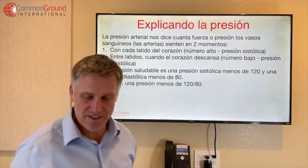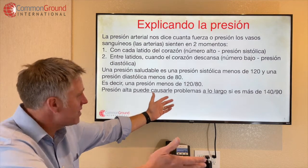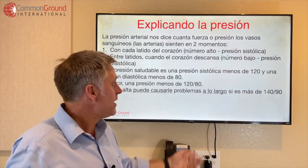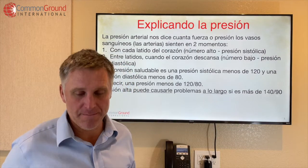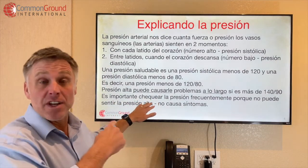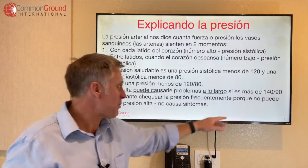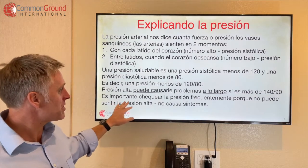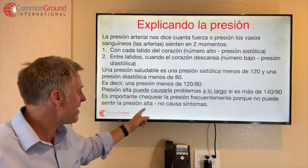Sobre 80. All right, presión alta puede causarle, can cause for you problemas a lo largo, over the long run, si es más de 140 sobre 90. Es importante chequear is another verb to check. Chequear la presión frecuentemente porque no puedes sentir la presión alta, no causa síntomas. So here we're saying it's important to check your blood pressure frequently because you can't feel high blood pressure.